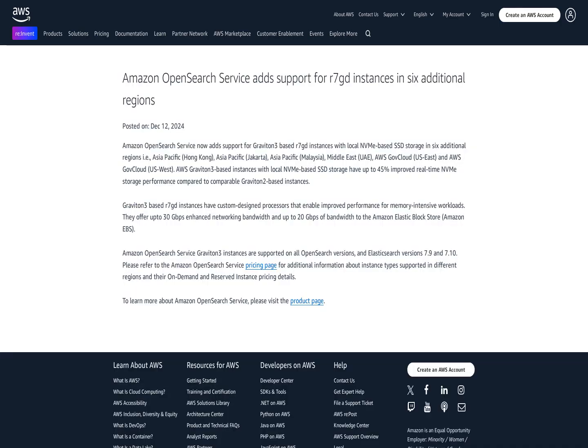All OpenSearch versions and Elasticsearch version 7.9 and 7.10 are supported on Amazon OpenSearch Service Graviton 3 instances. For more information about instance types supported in different regions and their on-demand and reserved instance pricing details, please refer to the Amazon OpenSearch Service pricing page.